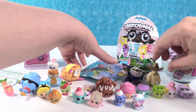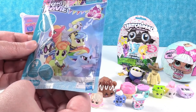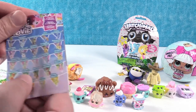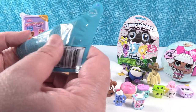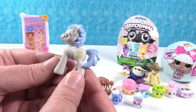There we go. My Little Pony. This is the movie collection, maybe two? Something like that. Yes. Let's see who we can get. Okay, here are all the ponies. I think I want Octavia Melody. Oh, it's a flying, jumping pony. Yes, it is. Taking all the toys out. We have a Tall Order.